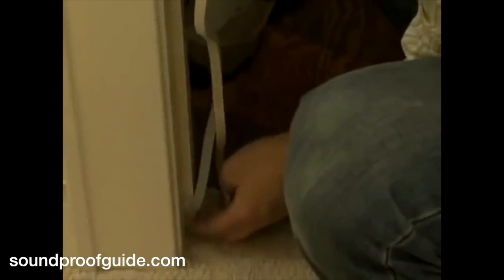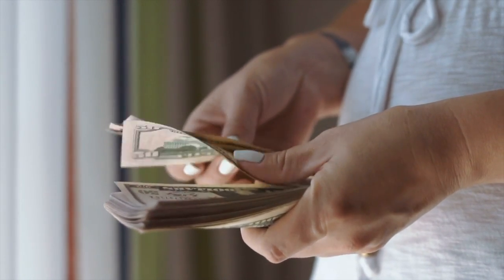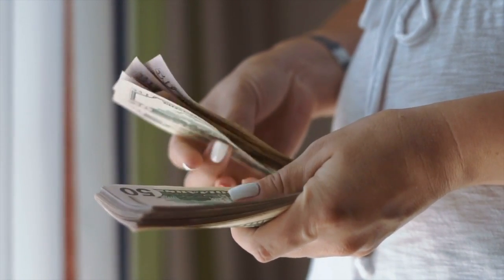Another thing you can do to the door is add some mass loading vinyl. There is a product called mass loading vinyl and it could be very helpful when trying to soundproof a room. The one setback, however, is that it is expensive and quite ugly on the eyes.